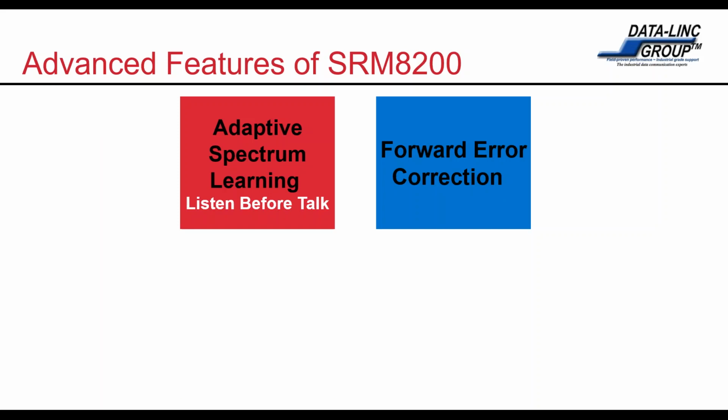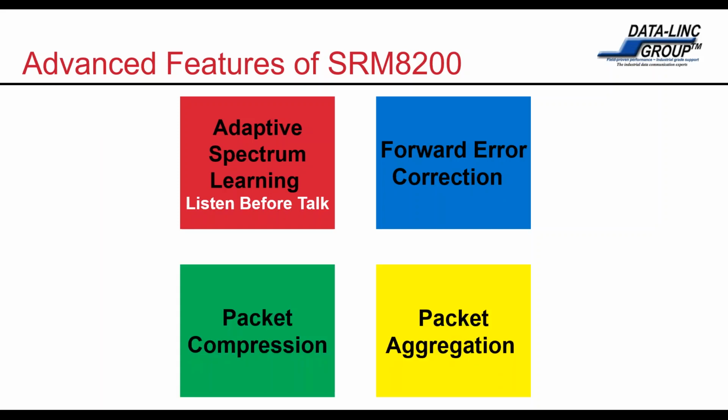Similarly, packet compression and packet aggregation. This is the building of multiple packets into a single transmission unit, and it reduces overhead associated with each transmission. So overall, it makes error recovery easier, and it's useful in situations where a transmission unit may have significant overheads.